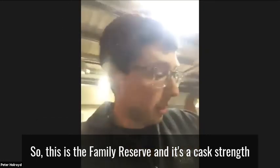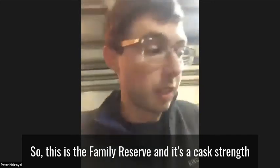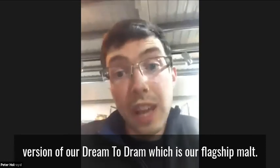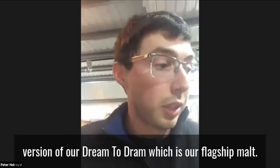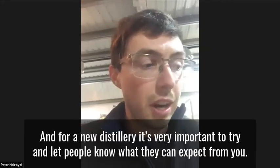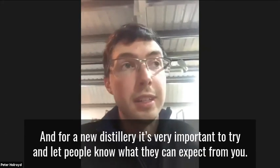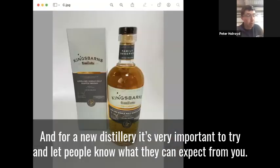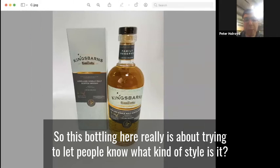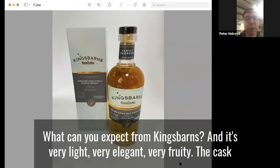So this is the family reserve, and it's a cask strength version of our Dream to Dram, which is our flagship malt. So this really is kind of the distillery character, I would say. And for a new distillery, it's very important to try and let people know what they can expect from you. So this bottling here really is about trying to let people know what kind of style it is, what's the distillery DNA, what can you expect from Kingsbarns. And it's very light, very elegant, very fruity.